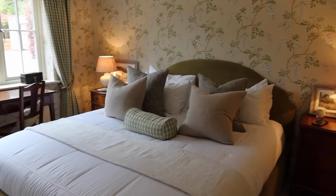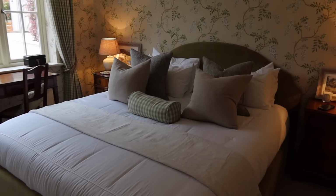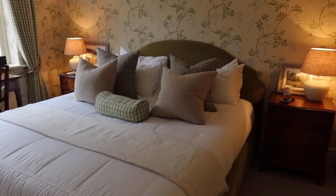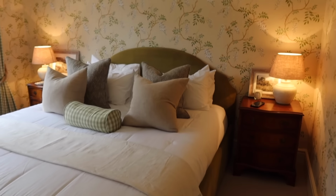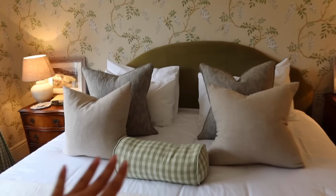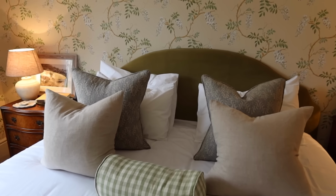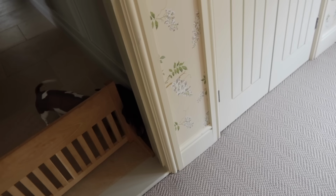Well, how lovely is it to see this room as it was before? Thankfully, it has all been tidied up and cleaned, and it is looking much better. We still obviously don't have the new headboard and we don't have the bolster. I have messaged to hopefully have this arrive this week. As always, I am not allowed to do anything in the guest bedrooms without these two. Come on, in you come.